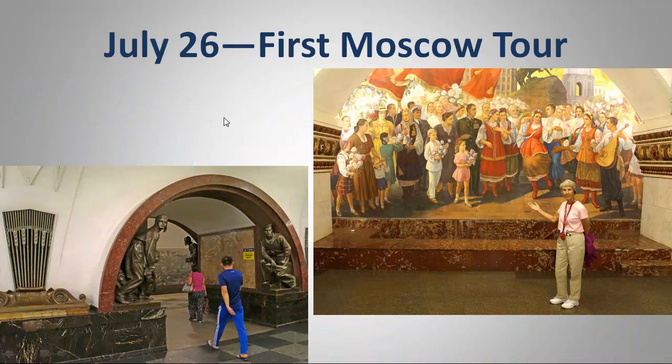Then we took a tour of the Moscow subways, and we were just amazed at the work that was done on some of these subway stations. And this was done in the Stalin era. We have statues here and then this beautiful fresco painting right here.